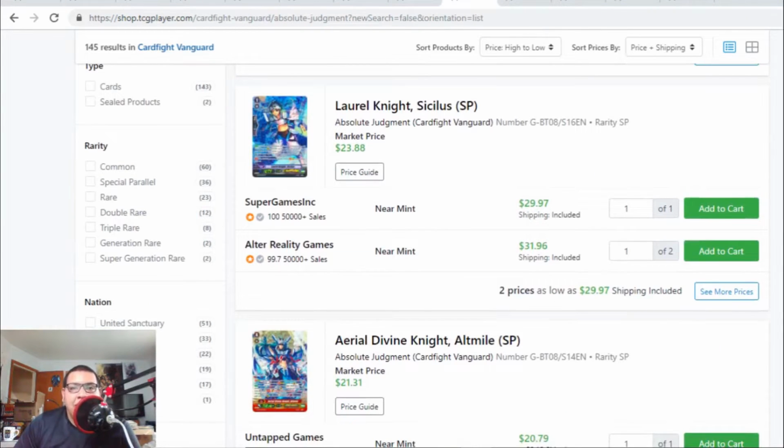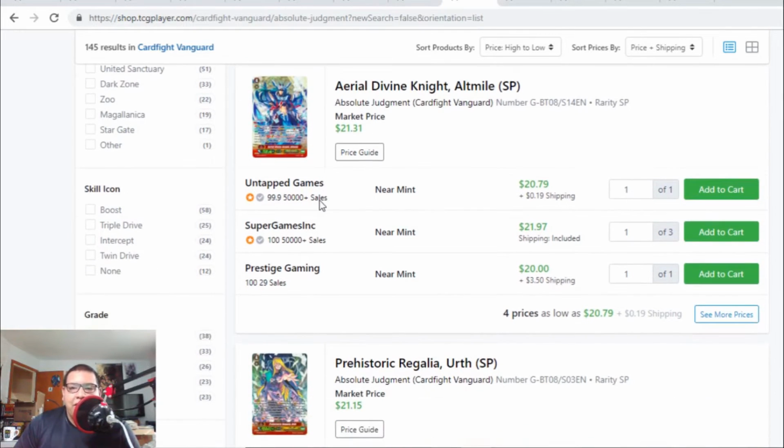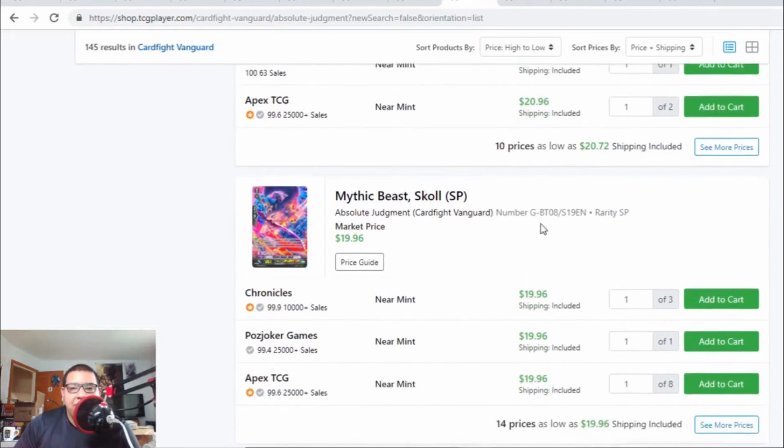Absolute Judgment. A lot of high rarity cards in this set are going up and leaving the market. The Laurel Knight Cecilius, the Stride Break for Alt Mile, is leaving the market. The SP at $30 to $32, and there's only 2 listings. Alt Mile from the SP pack is $20 to $23. Also, only 4 listings. Again, a lot of high rarity cards are leaving the market.